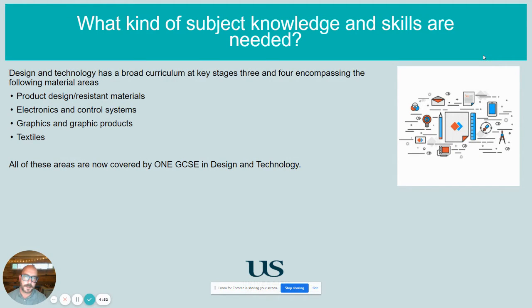When it comes to the exam, there will be knowledge covering all of those areas, certainly electronic products and control systems. However, most of the exam is general design skills, but you would need to be able to deliver some of those other product areas teaching at GCSE level as well as within your specialism.